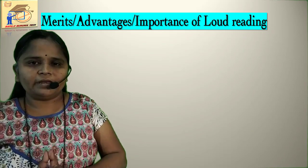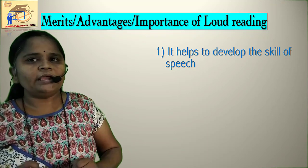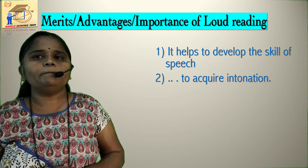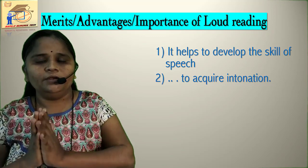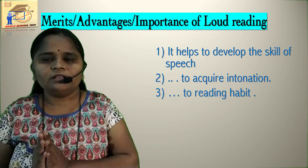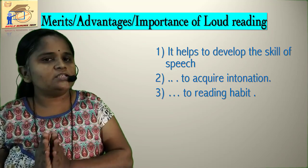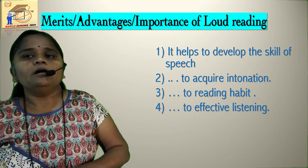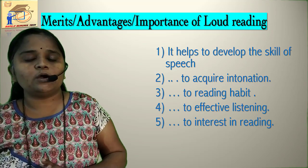Then next, the merits, advantages and importance of loud reading. First, loud reading helps to develop the skills of speech. The second merit or importance is that it helps to acquire intonation. Intonation means the rise and fall of the pitch. The next is that it helps to develop the reading habit in the student. Then, listening becomes effective by using loud reading.